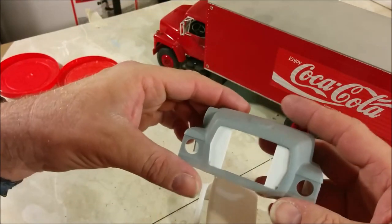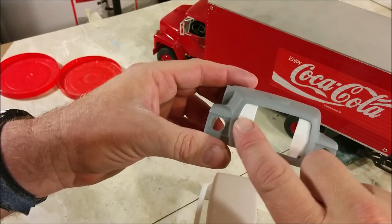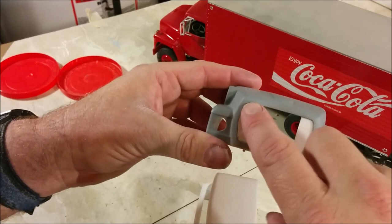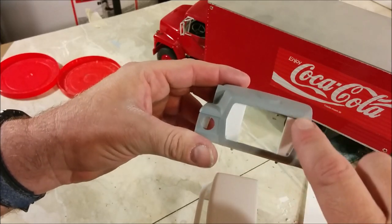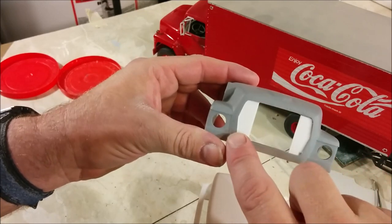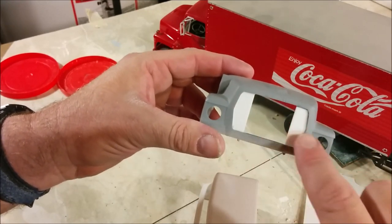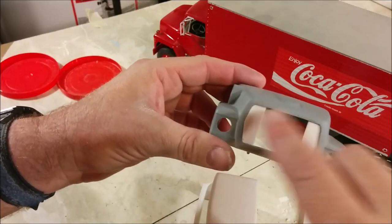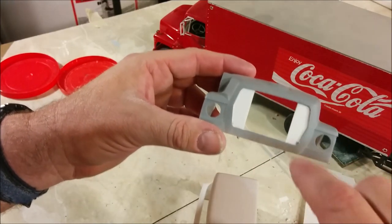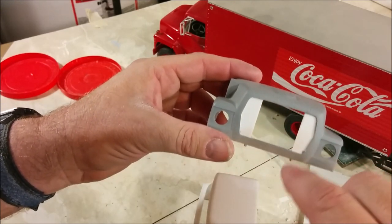Now, as for the grill, I masked this off because I'm hoping possibly to put the deluxe grill on this, where there was basically a chrome ring all the way around the outside. So I'm going to have to scratch build the actual honeycomb that goes in here. Not really honeycomb, grill. Grid, that's what we're looking for.